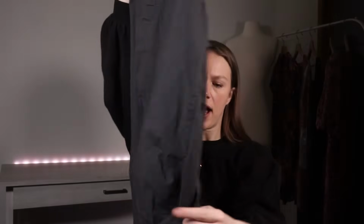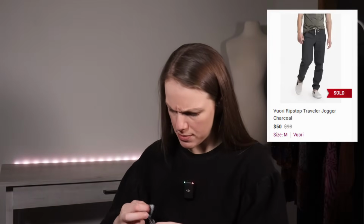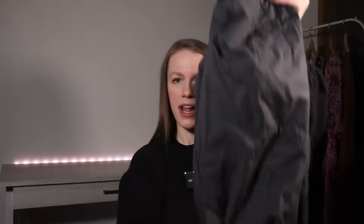Anyway, y'all know what I'm talking about. I'm definitely gonna sell these. It's a pair of pants in excellent condition, size medium. I'm not sure if they're women's or men's, but there is a style number on here, V434, which will give me the answer. But even pants like this, a jogger style pant, just perform really, really well. So I'm really excited to have found those.